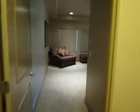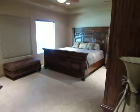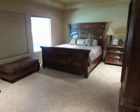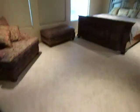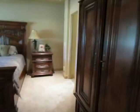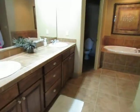Okay, if I pass through the 2 bedrooms, we're gonna head into the beautiful master bedroom. Excuse the bumping, folks. Cavernous room. I mean, that is a big old California king bed right there, and there is tons of room. Okay, bathroom. Nice tile tops.